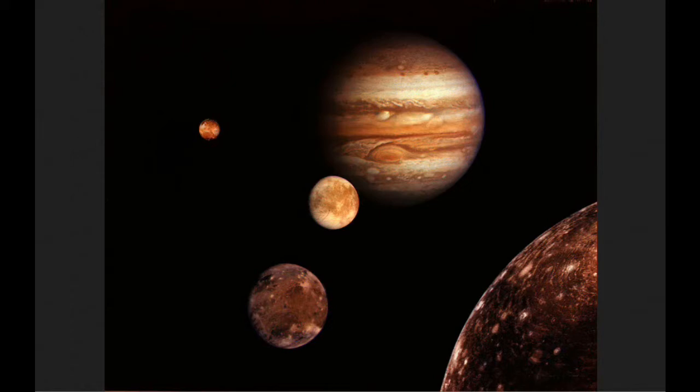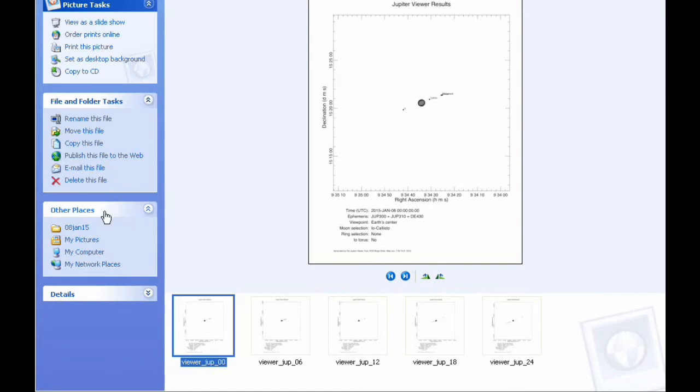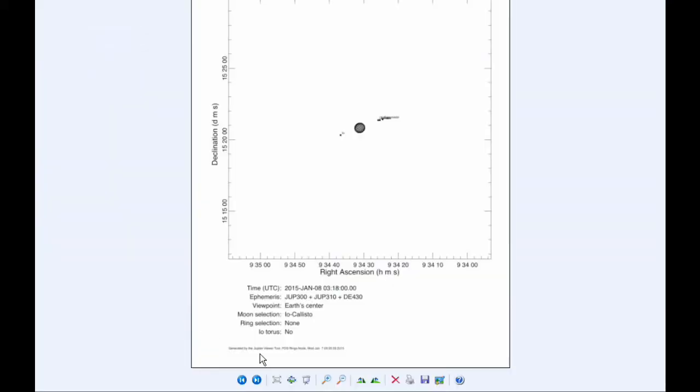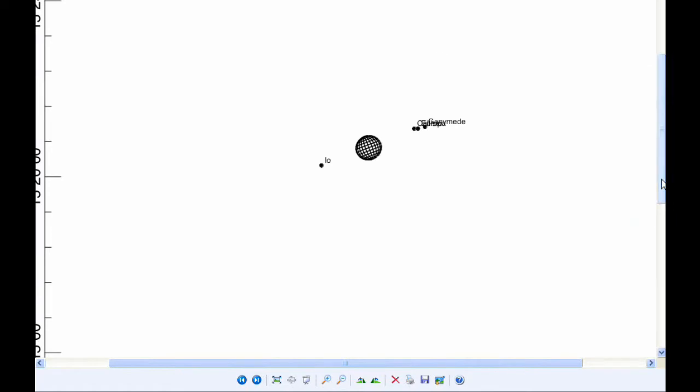There are 3 satellite mutual events today. First takes place at 3:18 UTC when Europa eclipses Ganymede. In fact, this is a great photographic event, having all 3 moons appearing so close together like that. This is a 55.3-minute event with an estimated magnitude flux drop of Ganymede of 0.309 magnitudes. And Ganymede's 69.21 arc seconds from Jupiter, and Europa and Ganymede are 14.46 seconds apart.